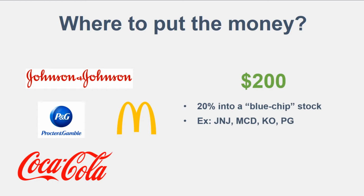So you're going to pick a blue chip stock, one that's been around forever, as a nice backbone to your portfolio, and that's going to be 20%. You're going to pick one. With these companies, some are a little bit more expensive. Like with McDonald's, you might only really be able to get one share with $200. Same with Johnson & Johnson, you could probably only get one share. But with Coke, I think you can get around maybe 3 to 4 shares with $200.